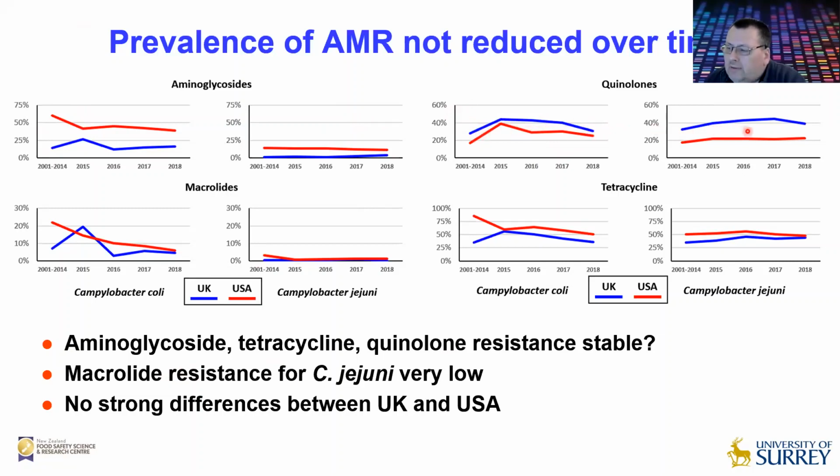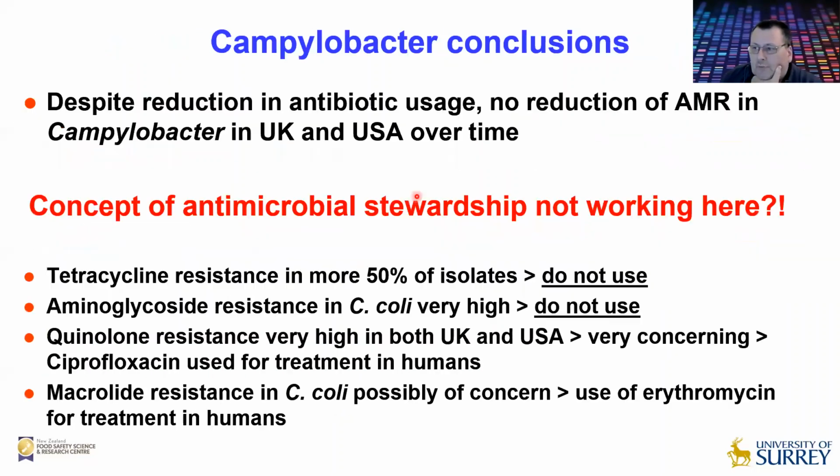And what we can see really is that not using antibiotics doesn't really do anything anymore. So the number of resistant bacteria stays quite the same. You can see it for tetracycline especially, no change. For quinolones, not a real change. Luckily for the macrolides, it's still low for Campylobacter jejuni, because this is one of the clinically used antibiotics. And aminoglycosides are completely useless against Campylobacter coli, but again, it stays stable. And there are no real big differences. It's more at the level of differences between the UK and the US, but there's not a real difference, so it's not really going down. So from this data analysis with genome sequences, it looks like the concept of antimicrobial stewardship is not really working.